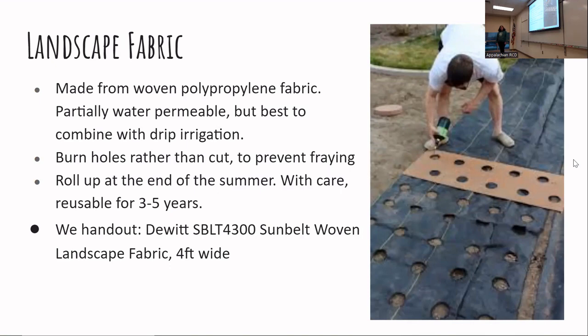It may take you a few years to nail down your spacing and what plants are going where. So you may have to discard a roll and start over with a fresh one if you want to change up the spacing on certain things, or you decided that two things didn't grow well together, so whatever.